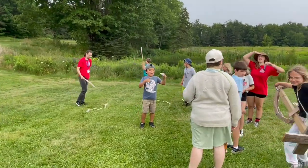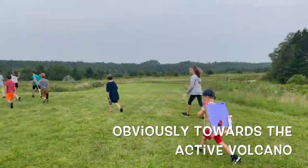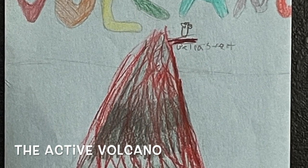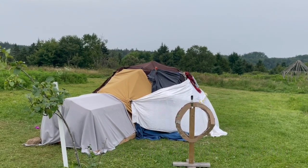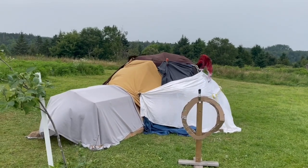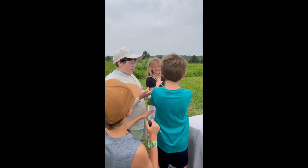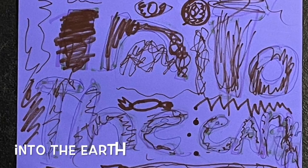Obviously, towards the active volcano. The active volcano. Very active volcano. It's the lava. Into the earth.